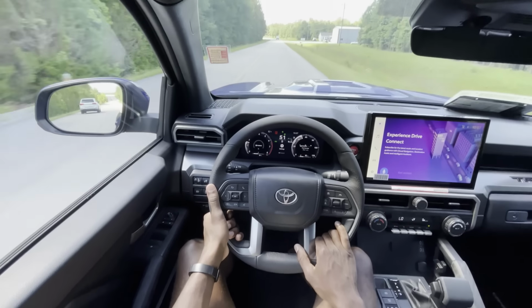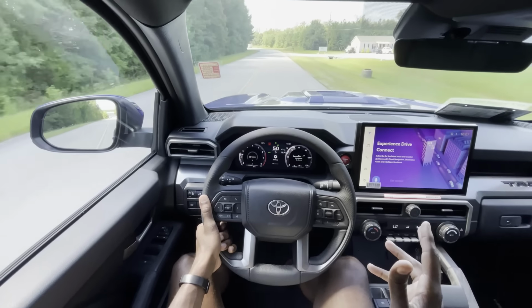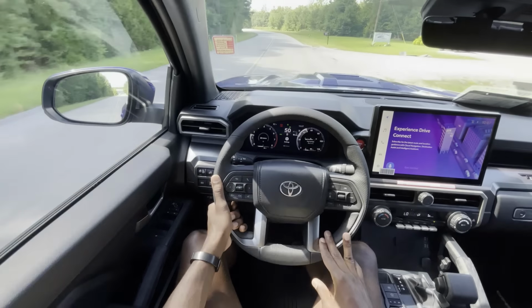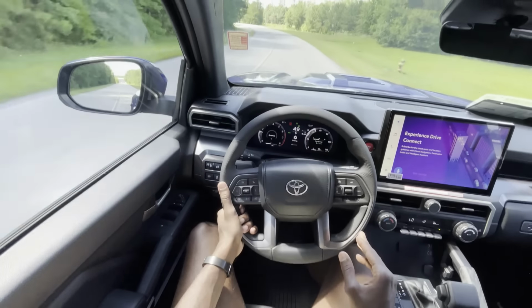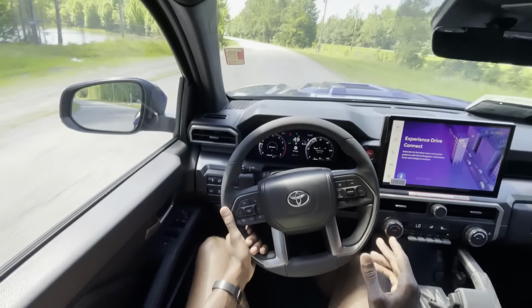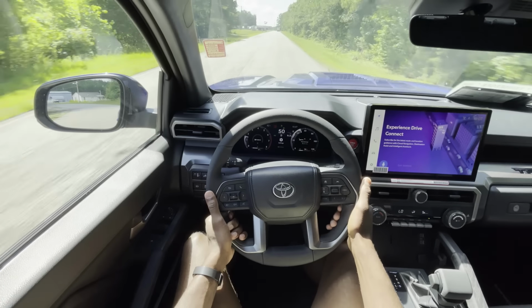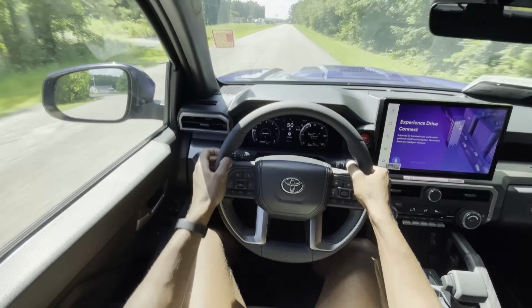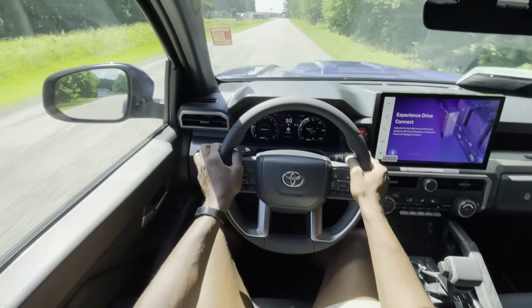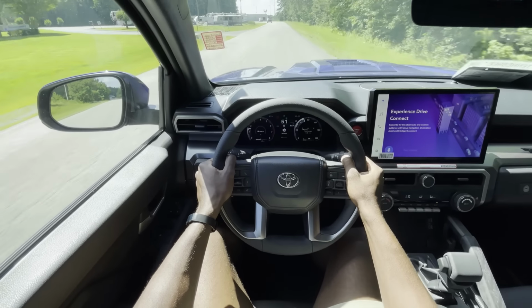Now the ride so far has been really good. Again, you can feel the bumps, but they're not uncomfortable. The driving is just a good feel, again, for this kind of pickup truck, it makes a lot of sense. It's not as smooth as a Colorado or a Canyon in my opinion, but it's different.